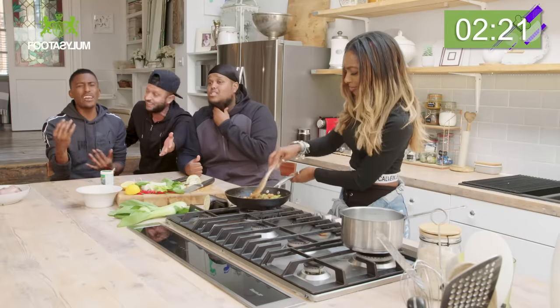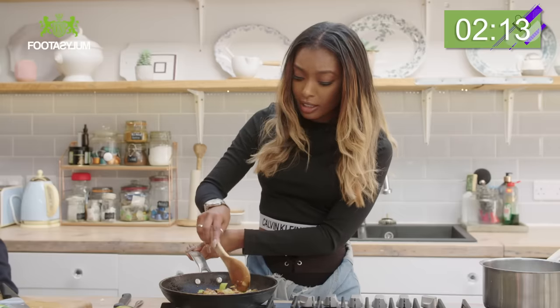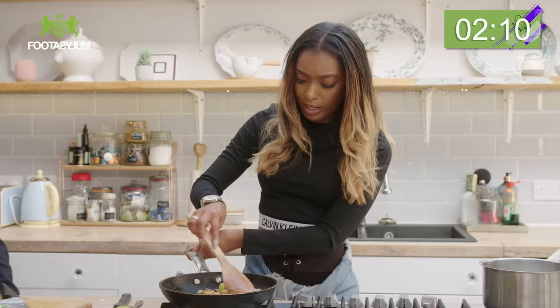So you're cooking this dish. It looks quite nice. And we're gonna have it with some rice. Maybe adding some hot sauce or scotch bonnet. It tastes like it's spice. Well, anyway, this is not gonna be cooked in time.